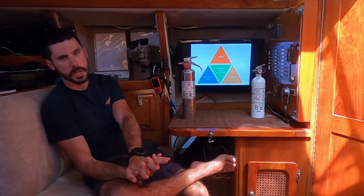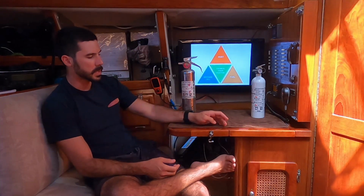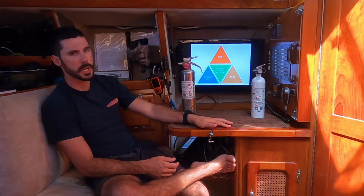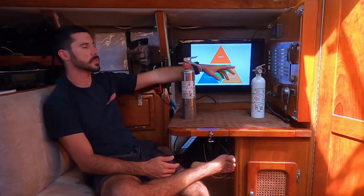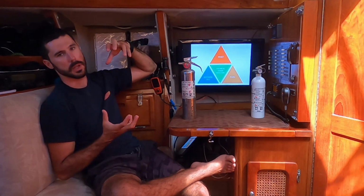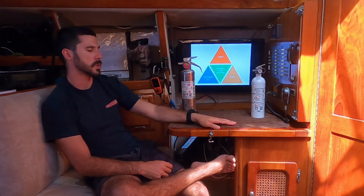Last thing we're going to cover is the actual maintenance and upkeep of extinguishers. Like everything else, they're going to have expiration dates, and they're going to need to be serviced. You can find those on the tags, and you can see it on the package usually, and you want to make sure that you're keeping those current.